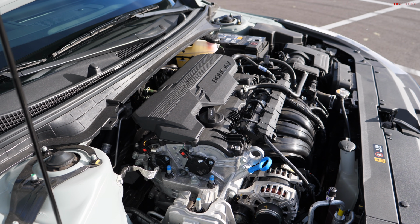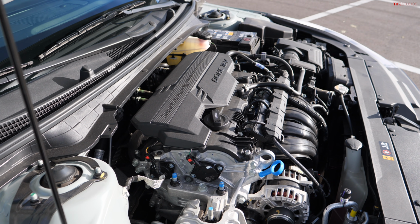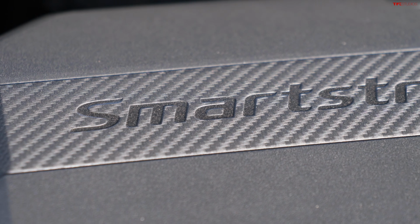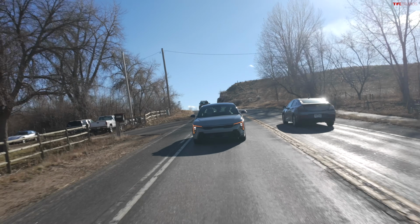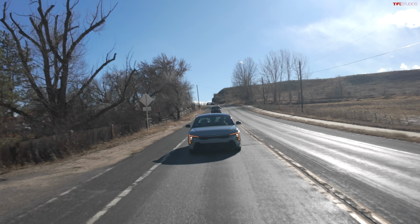Under the hood of the K4, we have a 2-liter 4-cylinder engine with 147 horsepower and 132 pound-feet of torque. It does have a CVT, but it has a combined 33 mpg. Handling is pretty tight. Pretty happy with that. It's not too loosey-goosey or anything like that.